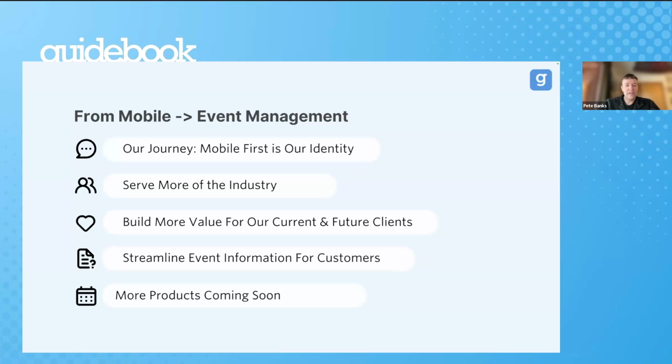All of these future capabilities will live within Builder, our content management system, and the branded mobile app your attendees are already using. We're very excited to be moving the Guidebook platform towards a more end-to-end capability while keeping things always simple and intuitive for you and your attendees.